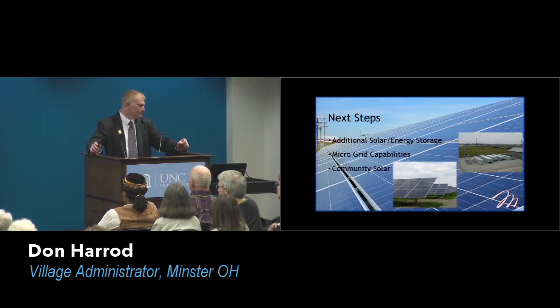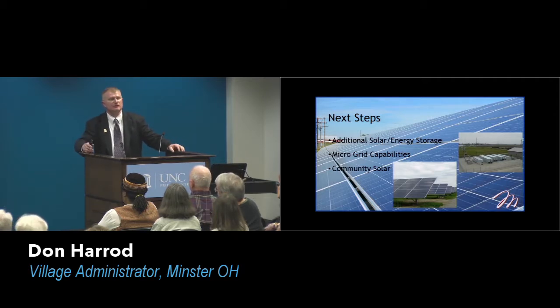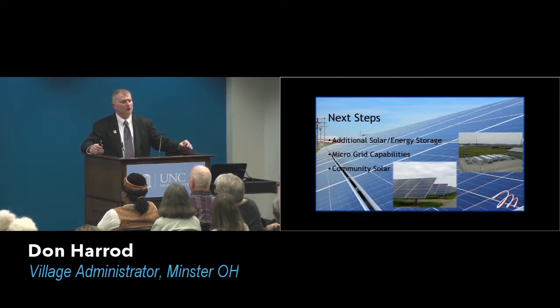We're also looking at community solar as a fourth phase of this project. We want to encourage our residents to get involved with solar. So we want to provide them with a community solar program where they can buy into a panel or buy kilowatt hours at a centrally located solar field. So that's the fourth one. That's the project for the Village of Minster.